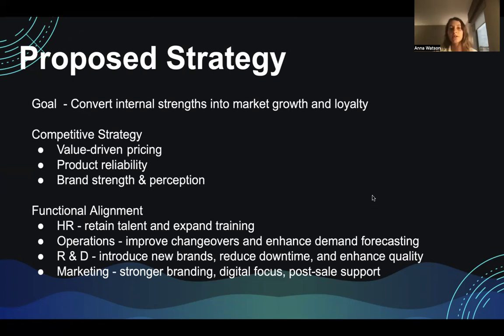In regard to R&D, we're launching new brands like Titan Flex 2 and Titan Edge Ultra, tailored to our core segments, while also investing in innovations that reduce downtime and enhance product quality, boosting both efficiency and appeal. And in marketing, we're shifting toward stronger brand development and smarter data-driven campaigns. The goal is to improve brand judgment and ad scores while building real customer loyalty through better post-sale support and engagement. In short, this strategy takes our internal strengths and turns them outward, transforming efficiency into market growth and stability into long-term shareholder value.